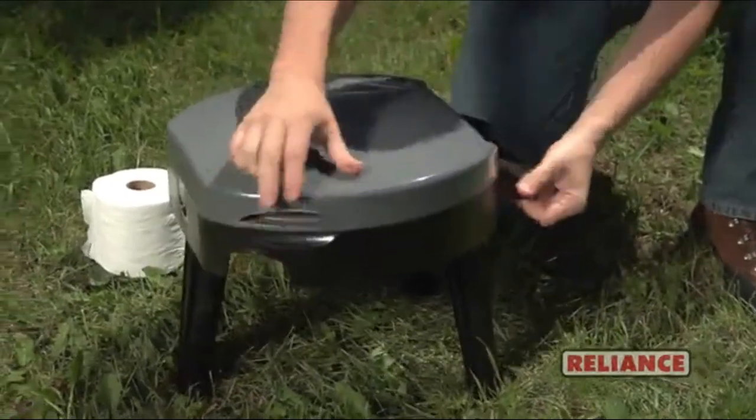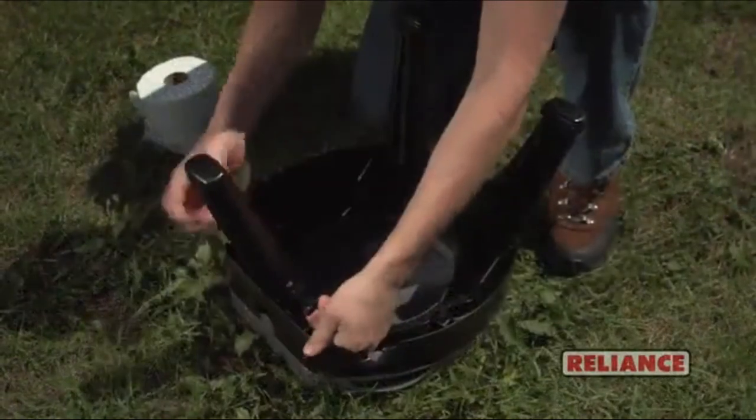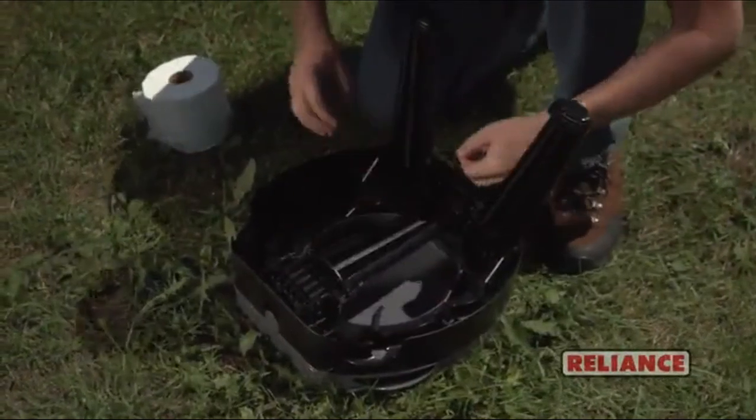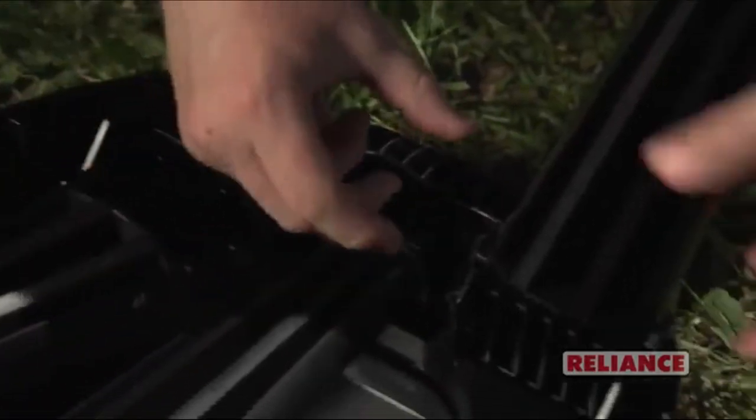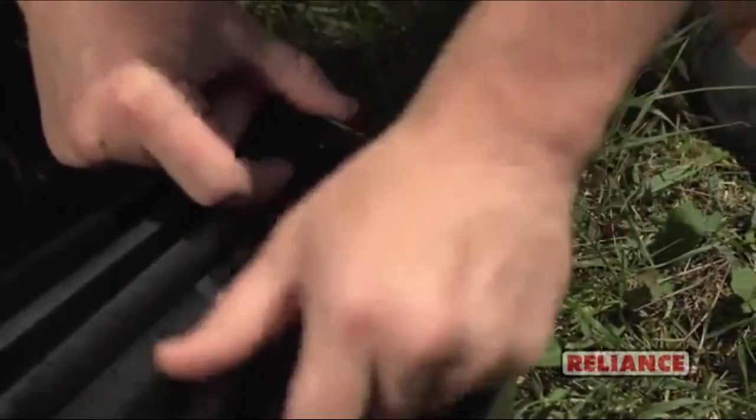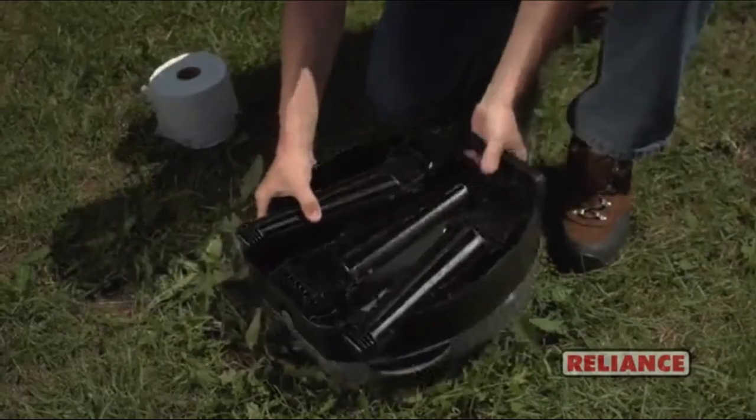Collapsing the fold-to-go is a snap. Simply pull out gently on the bottom of the tabs, releasing the leg from the base. For the rear legs, pull out gently on the bottom of the inside tab and push in on the top of the outside tab.